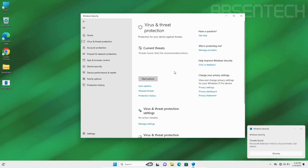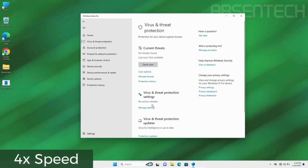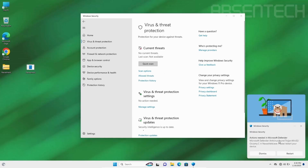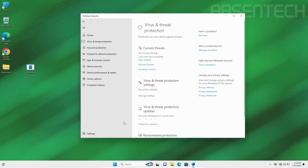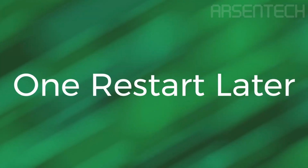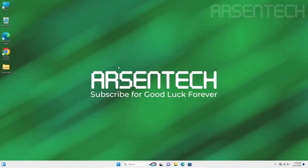Windows Defender detected Navashield, and it is about to move Navashield to quarantine or to be removed. Okay, actions needed. Windows Defender needs to restart the PC to remove it. Let's wait until the restart. One restart later. After restarting, Windows Defender removed Navashield. Nice job, Windows Defender. Nice job.